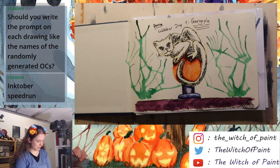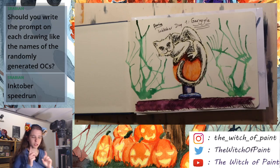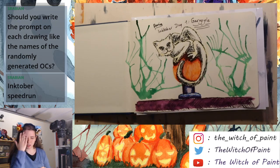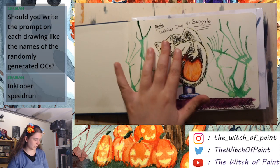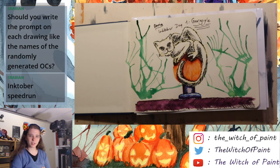I guess I will see you tomorrow for Inktober day two, which will be scurry, which is a very interesting prompt. It's like scurrying along. We'll be using our little Gargoyle character for that, because I like him. I like his mischievous look.